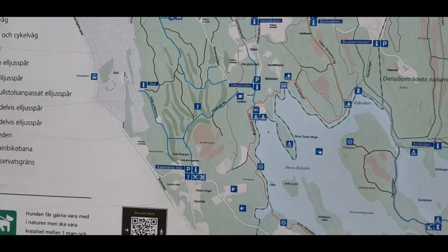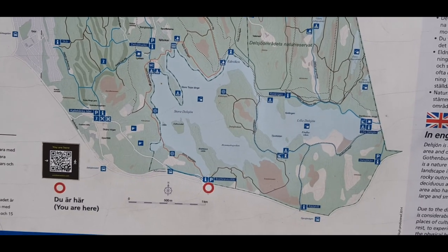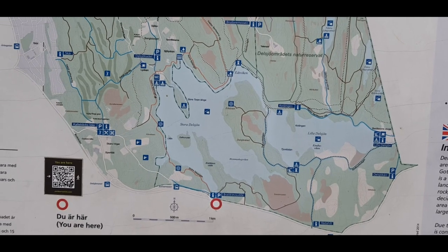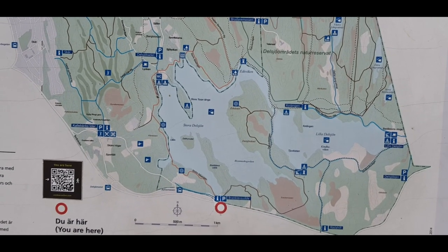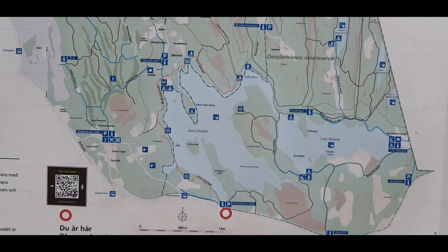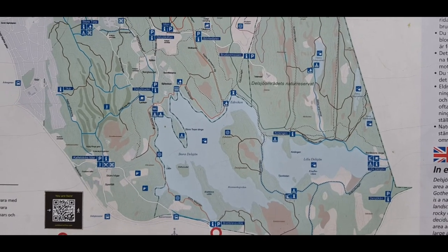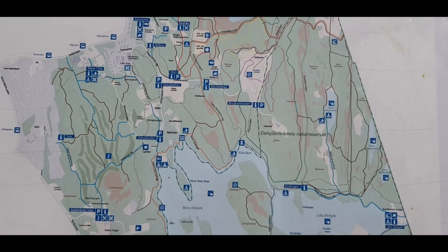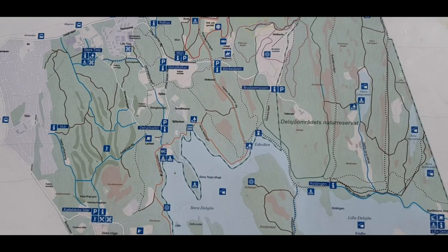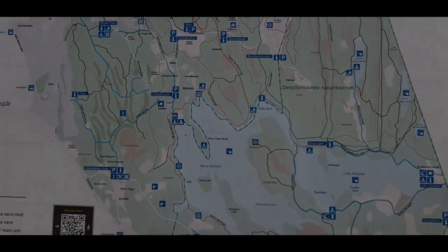So we have reached Stora Delsjön, large lake of Delsjön. It's a very popular recreation area with lots of running trails and so forth, and in the end, halfway around, it connects to another very large recreation area, namely Skatås, and that's also the end of this stage two, and we have approximately two-thirds left.